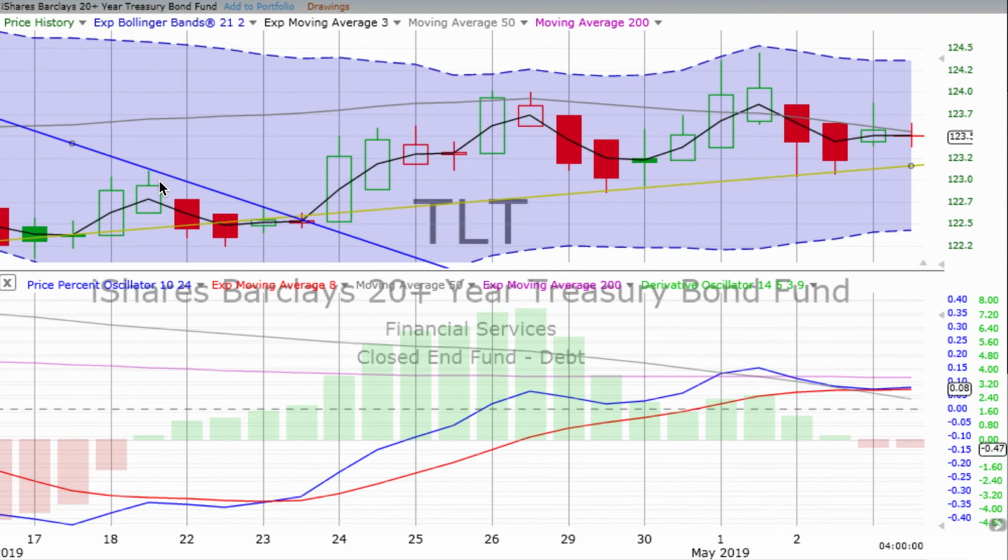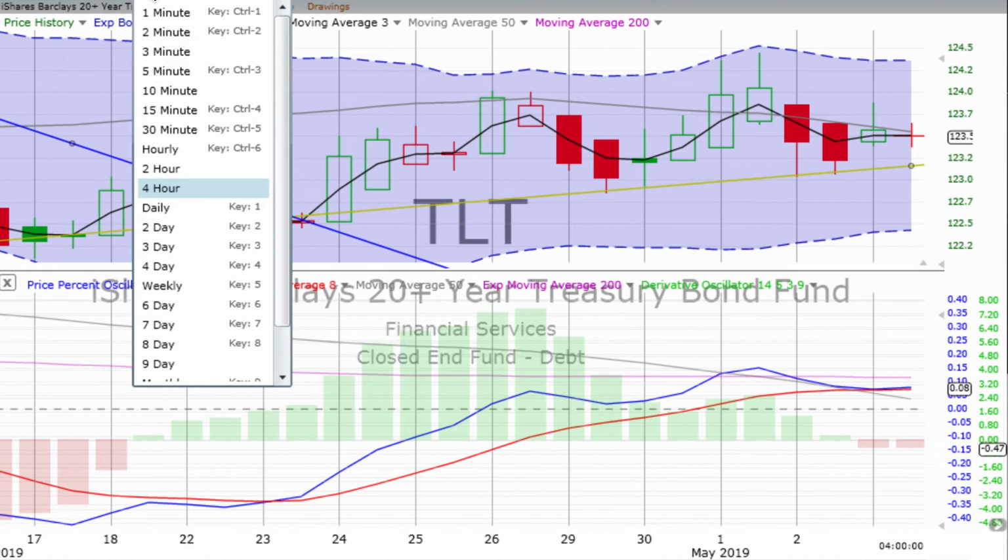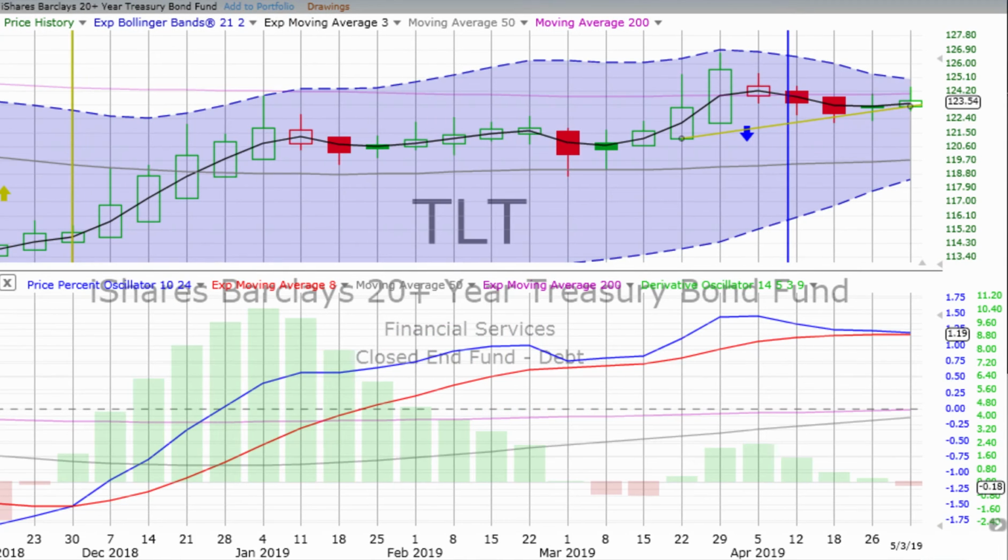Let's drill a little deeper just for a little bit of reconnaissance. We see right now it looks like the blue line, that is the price percent oscillator, is trying to bounce off the red signal line. Derivative oscillator is negative. We just have to wait for bonds to sort themselves out. Price sort of dipped down and hit that weekly trend line and didn't want to cross it. So we'll wait and see what happens. We have to have that 2-day moving in the same direction as the weekly before we can do anything.